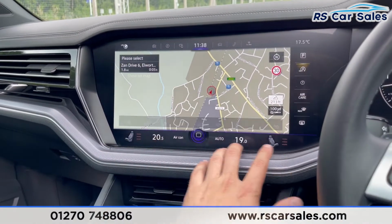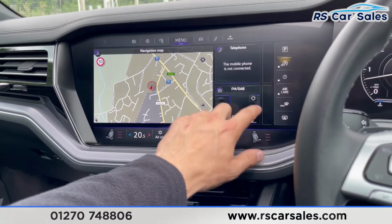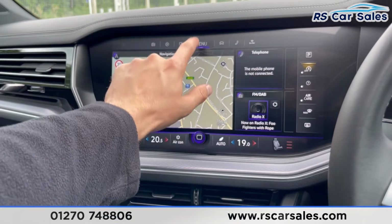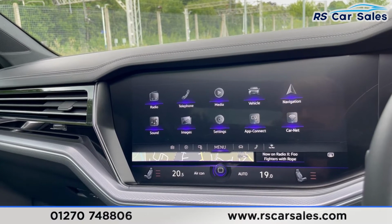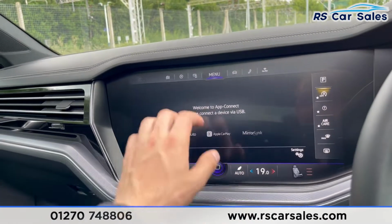With your climate control on the rear, you can press the home menu just there, and you can scroll through your radio stations just there. Your phone connectivity, you have your menu. So you have your radio, telephone, media, vehicle, navigation, sound, images, settings, App Connect. Click on App Connect. You do have Apple CarPlay, Android Auto, and also MirrorLink.